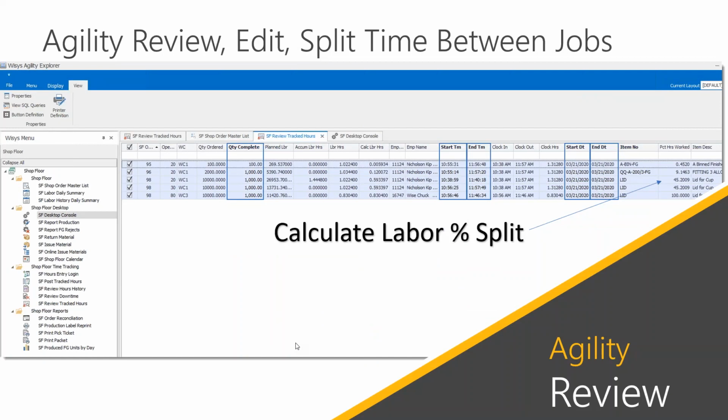This is the new table that we have where all of your labor goes into. So many people wanted something for the manager to review, edit, change, add, etc. So here it shows me what I've completed on each job and operation. I've got the whodunit right here. I know what time they started and stopped, etc. And over here, it keeps track of the amount of time that we're going to split between all these jobs.